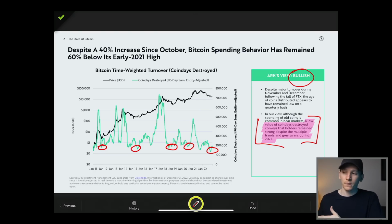Now, macro can determine the price as well, and maybe it can push the price 100% to the upside, 50% to the downside, something like that. But if you're a long-term investor, the Bitcoin bear markets, the bottom of the cycles, are the times to accumulate. The price is something that is out of our control.